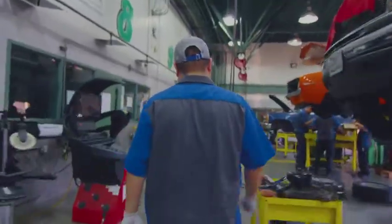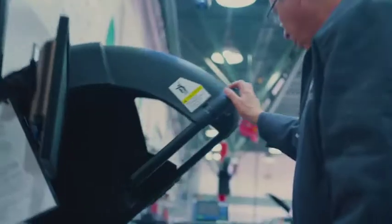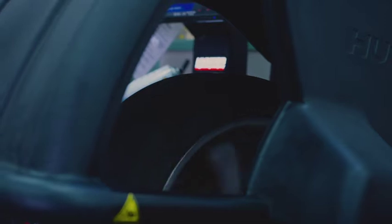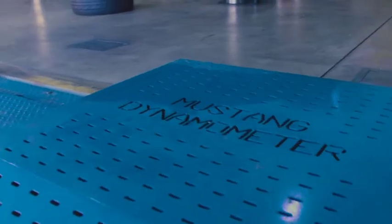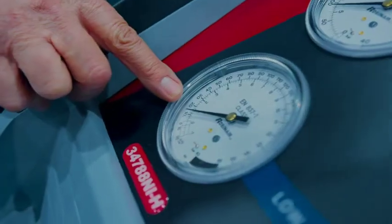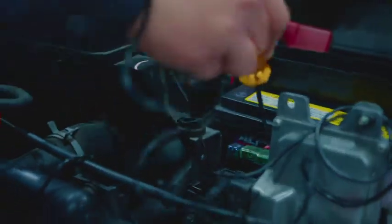We are in building P1 here at East Los Angeles College. Got about 11 bays here. We have several pieces of advanced equipment, like for example, our Hunter alignment machine. We have an in-ground chassis dynamometer where we can measure vehicle horsepower. We have several advanced diagnostic tools like digital storage oscilloscopes, scan tools.